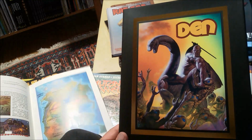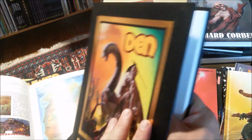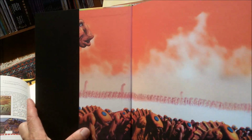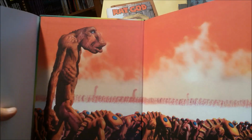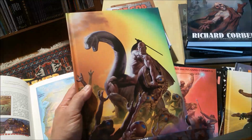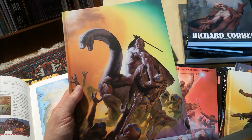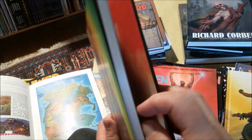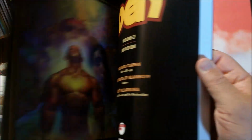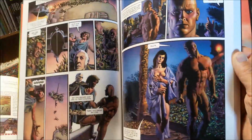remastered, not recolored, that's the wrong term. Remastered coloring by José Villarrubia. And here you have this amazing picture that you've seen before as an inside cover. By the way, you may decide as I did to get rid of these covers here and to put the books in this fashion onto your shelf. An amazing cover, and maybe let's flip through some other pages here and do some comparison later on.